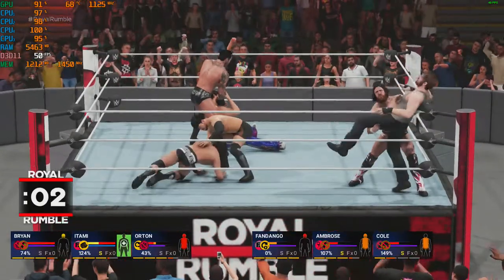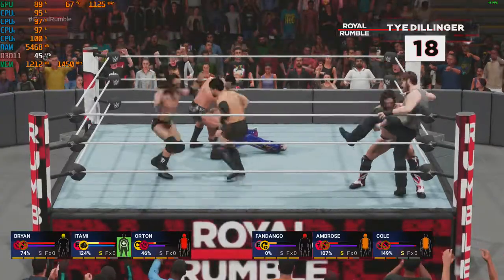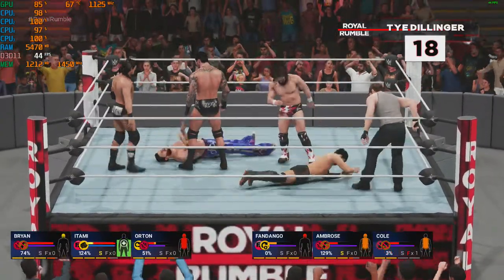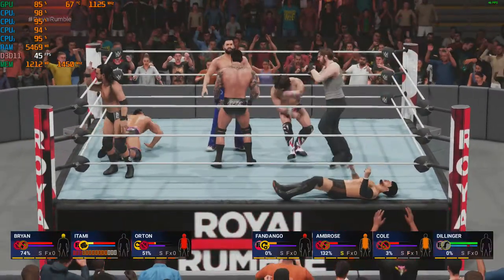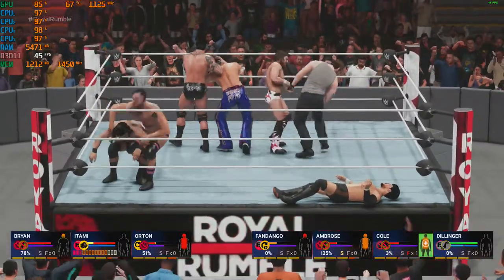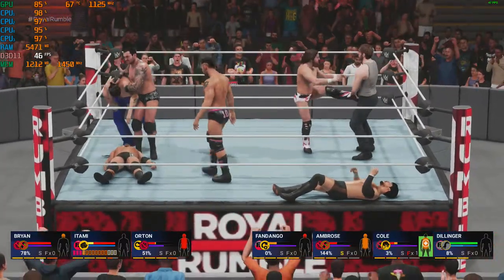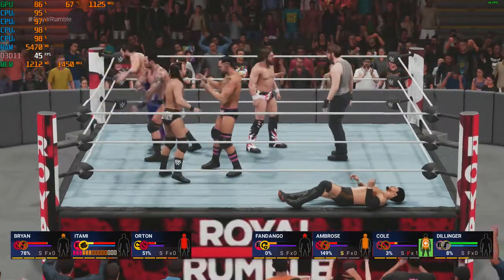Now the old vicious head crank. Look at the torque. That'll mess up the back of your neck. It's Ty Dillinger. This is going to get interesting. Real interesting. Side Russian leg sweep. And it's Ambrose showing some agility.